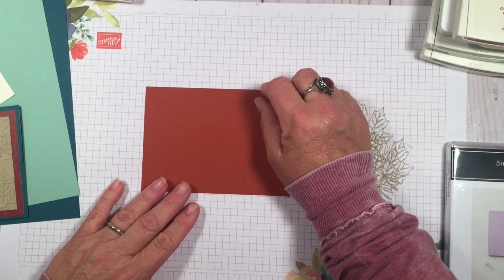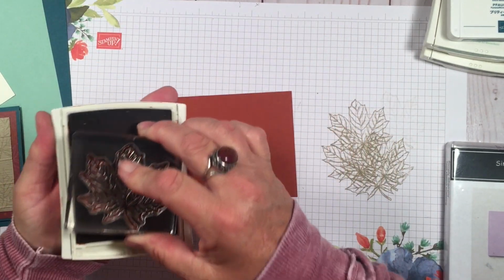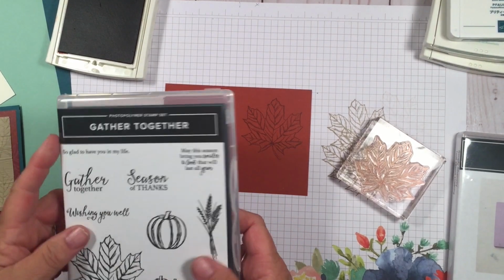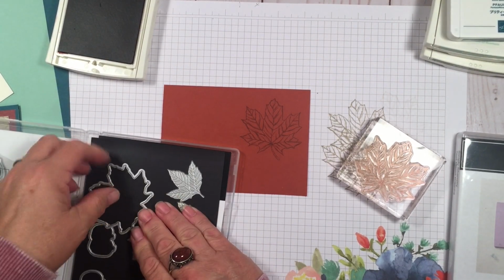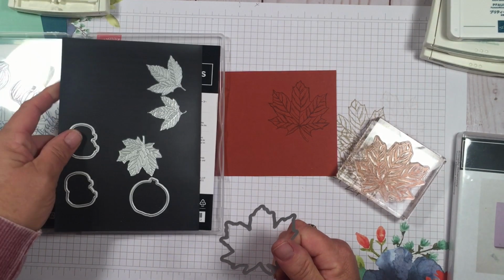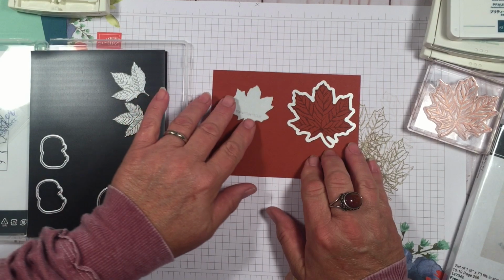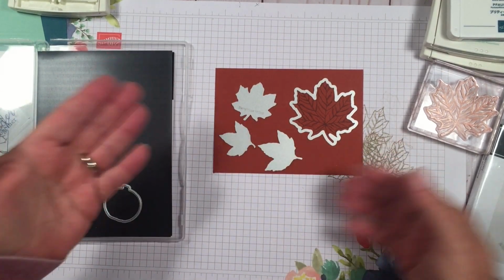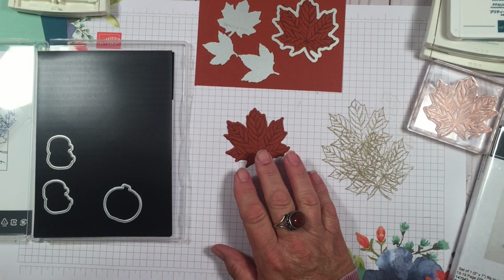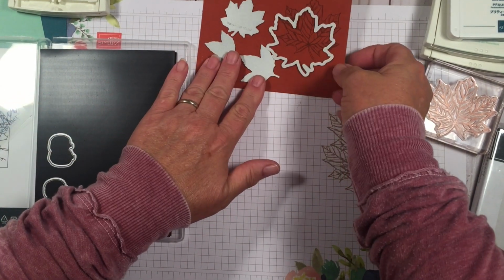Alright, now what I did with this Cajun Craze piece of cardstock, I stamped this same leaf on here. Alright, and then I took the die cut from Gather Together. And these are called Gathered Leaves dies. And I put that there. And then I took these other 3 leaves and I ran that through my die cutting machine. And to save time, I've already done that. So here's that. And there's those 3 leaves. So there's that. I'll set that off to the side.